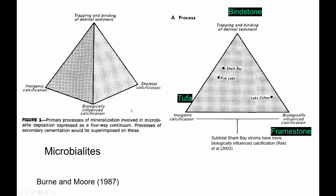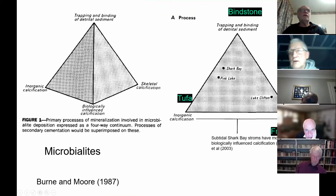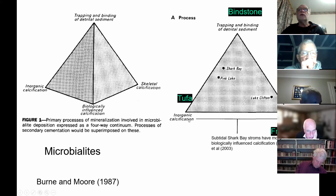Now, when Burne and Moore defined this microbialite term, they tried to show the different types of microbialite and how they might form in different ways. So they had this tetrahedron where each corner represents 100% of something. Trapping and binding of detrital sediment will be up here, and then different sorts of calcium carbonate precipitation at the bottom, either inorganic or biologically influenced, or in the case of skeletal, that will be like a coral forming. So microbialites generally are not near the skeletal corner, but somewhere on the left-hand side. And if you look at this triangle here, this has got trapping and binding, and it's got those two things. So this is actually the triangle that's on the left-hand side of this tetrahedron.